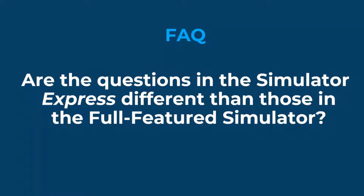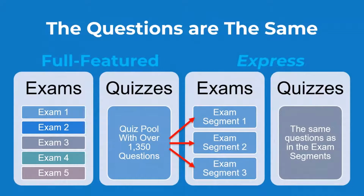Moving on, next FAQ, are the questions in the Simulator Express different than those in the full-featured simulator? That you should already know by now. I mentioned that a couple of times. Here's the same slide again. On the left, you have the full-featured with those 3 red arrows. We have taken 180 questions out of the full-featured simulator and put them into the Simulator Express. So the Simulator Express is a subset of the roughly 2,300 questions from the full featured. The questions are not different.